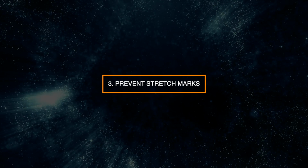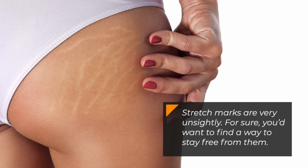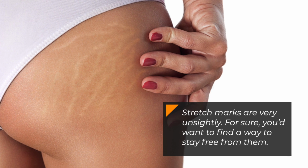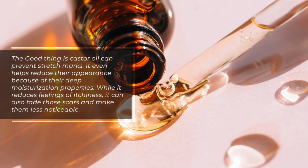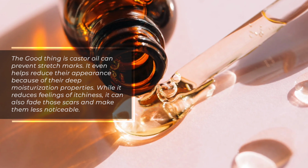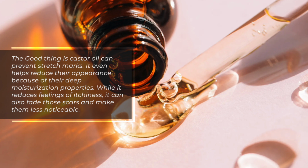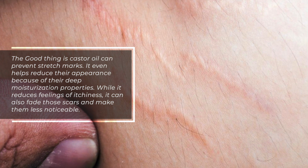3. Prevent stretch marks. Stretch marks are very unsightly. For sure, you'd want to find a way to stay free from them. The good thing is castor oil can prevent stretch marks. It even helps reduce their appearance because of its deep moisturization properties. While it reduces feelings of itchiness, it can also fade those scars and make them less noticeable.